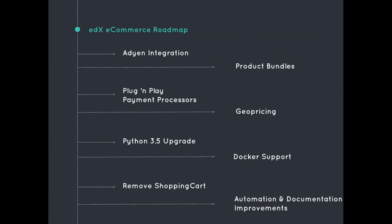We're looking to use Adyen pretty quickly. We've done a couple of examples with Stripe, but I know the community has done some other implementations of this, but we really are looking to do that. We are then looking to do plug and play. We are trying to move as quickly as possible, so sometimes the roadmap doesn't always align perfectly.